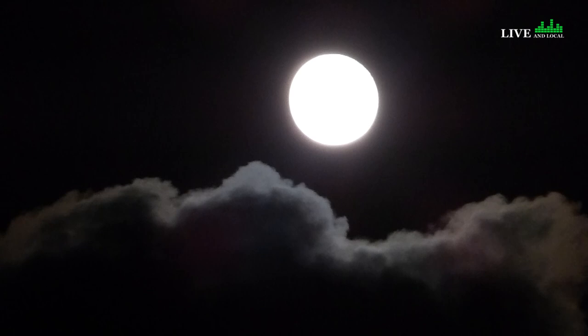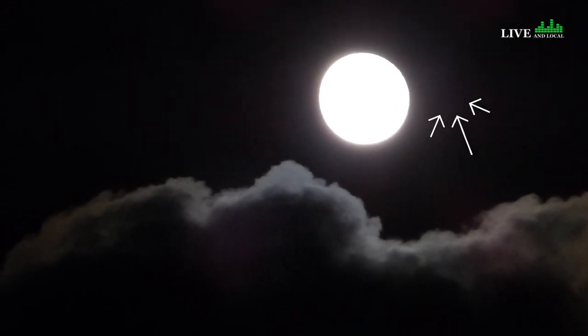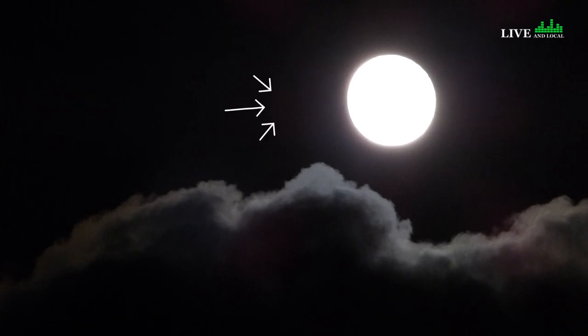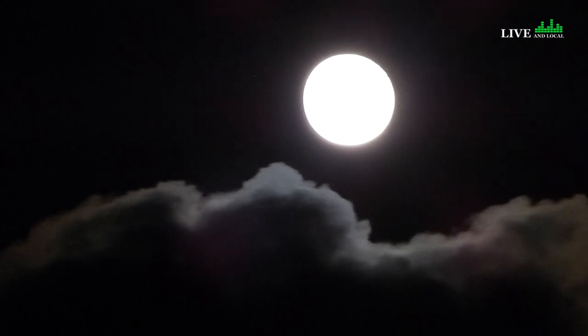And then all of a sudden, here's another one going from right to left. And this one looks like it's traveling so fast that it goes from one side of the moon to the other side. What is that?